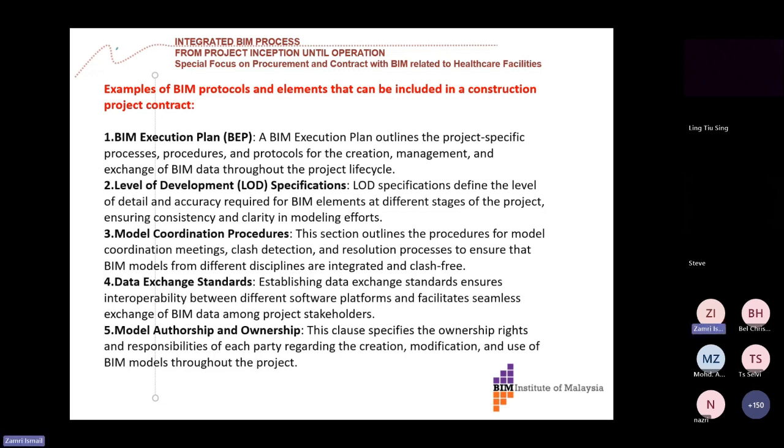And then you can incorporate model coordination procedure. How are you going to coordinate the model? So that can be included in the contract. Data exchange standard. What file? Are you going to use a native file, or you can use IFC? Or what? Data exchange, ensuring that you will not encounter data loss in transferring. If you use similar software, for example, Revit for structure and Civil 3D for civil, that can easily be exchanged or very compatible.